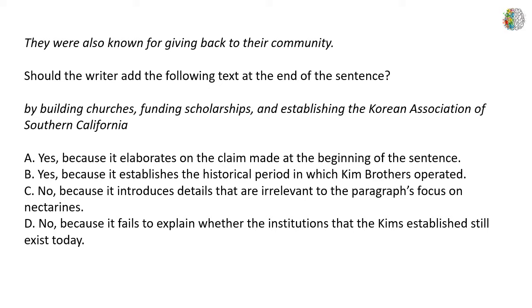Now, the reason for whether or not we should add something is, does it add helpful or useful information to the sentence? And in this case, yes, it does. The addition of "by building churches, funding scholarships, and establishing the Korean Association of Southern California" gives us more information of what it means to give back to their community. So we're going to choose A, yes, because it elaborates on the claim made at the beginning of the sentence, which is just a fancy way of saying it's giving us more helpful information about what they're talking about in the sentence.